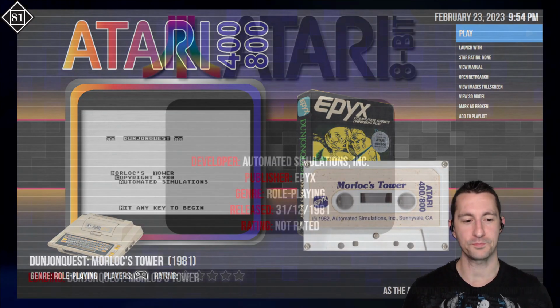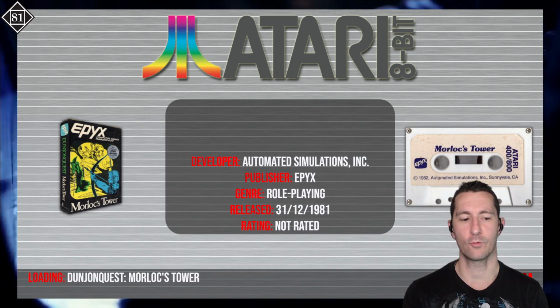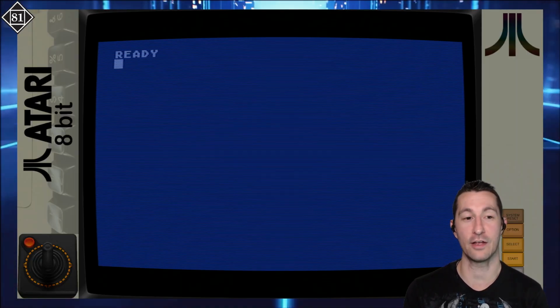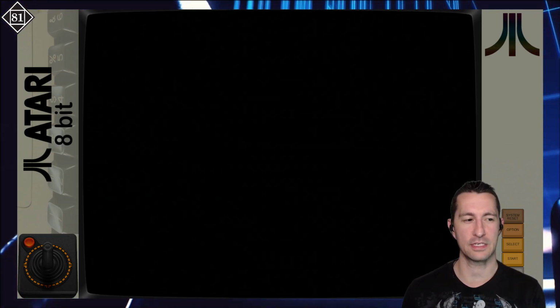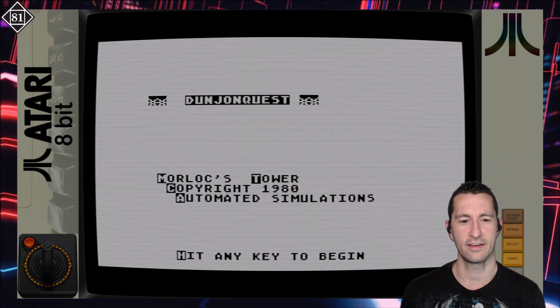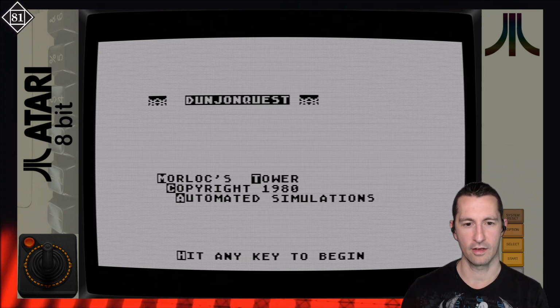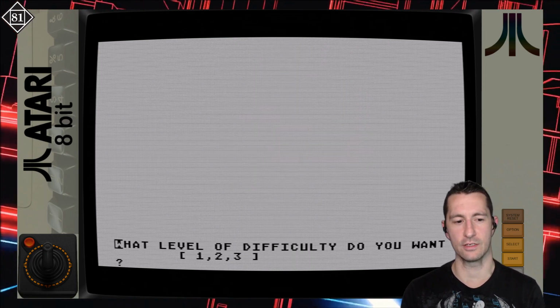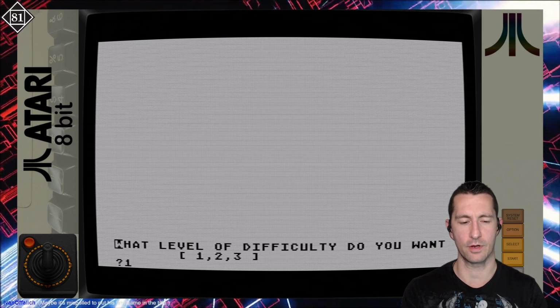Let's pop it in play. This is Morloc's Tower, the latest expansion, well, micro-quest of Dunjonquest. And so let's boot this up. This should be, I believe, disc that we're playing on. Morloc's Tower. Hit any key to begin. What level of difficulty do you want? I'll start with 1. I wonder if that's monster speed or not.